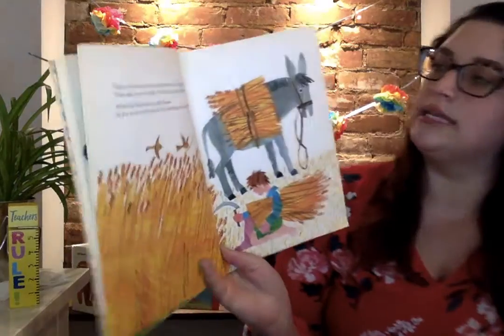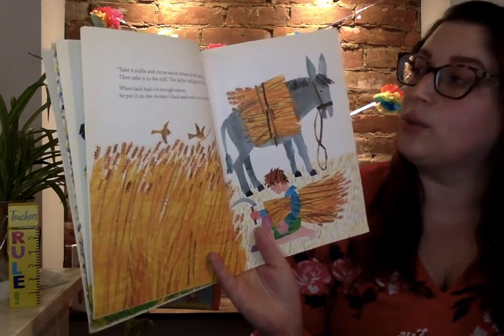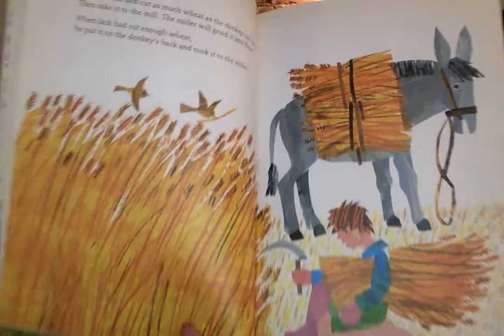Take a sickle and cut as much wheat as the donkey can carry. Then take it to the mill. The miller will grind it into flour. When Jack had cut enough wheat, he put it on the donkey's back and took it to the miller.